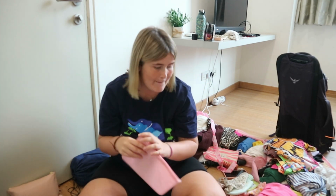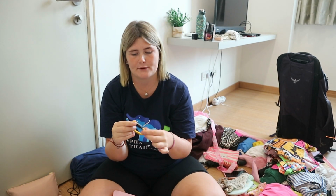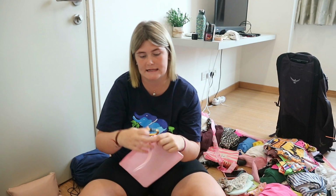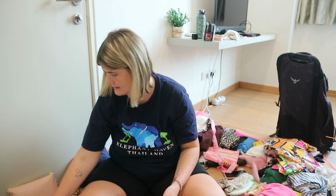This little bikini bag I bought from Primark. This has been coming in handy massively, especially when I've got wet belongings, as well as a carabiner. This is something so random, but I bought it because I had wet clothes and I didn't want to put them in my suitcase, so I was hanging them off the side of my suitcase, and that's how they were drying. So carabiners are a great little weight. I think you only need one or two. I've got one still in my bag, but they're absolutely perfect and they really do the job.